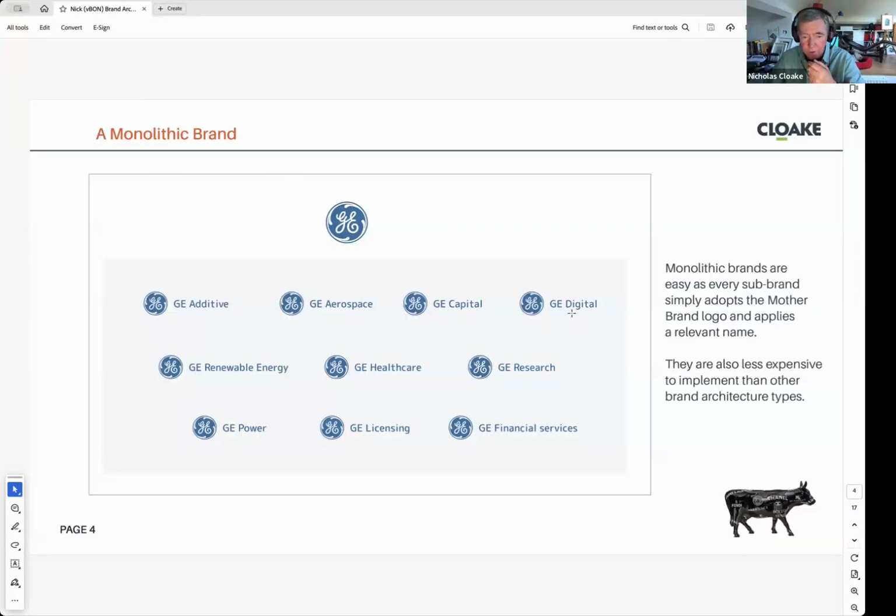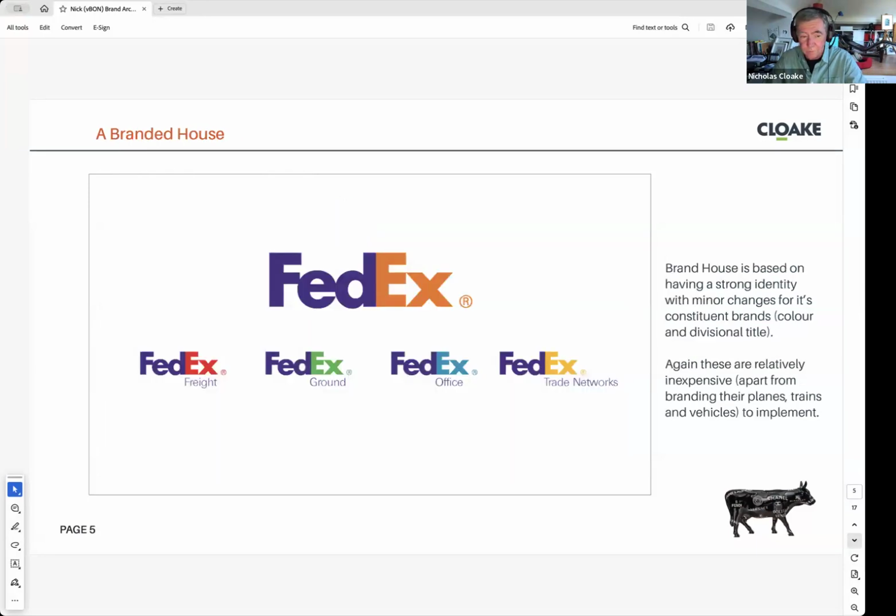So, as I was saying, GE is really, really simple. The least expensive way of managing brand architecture because all the elements are the same. There's very little cost to this. Works for very big conglomerates. This is a branded house.